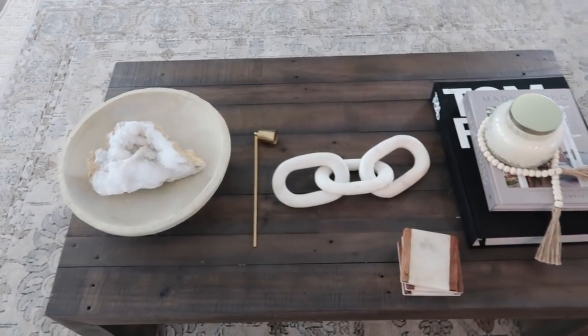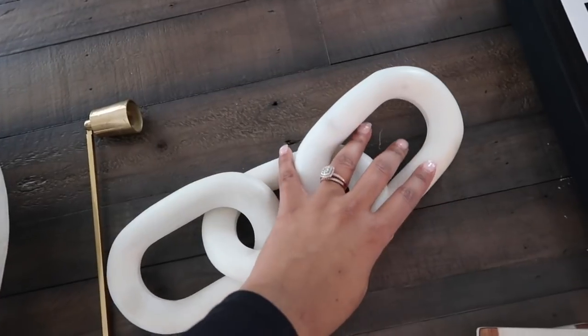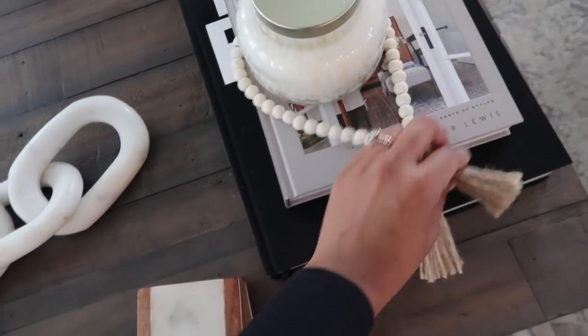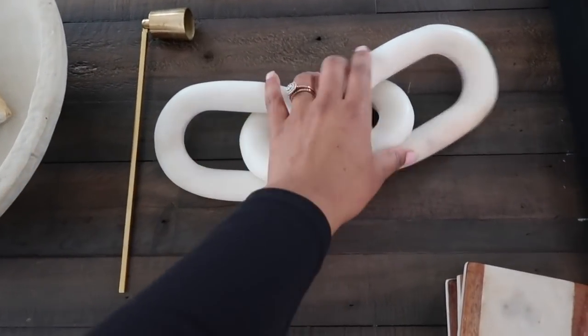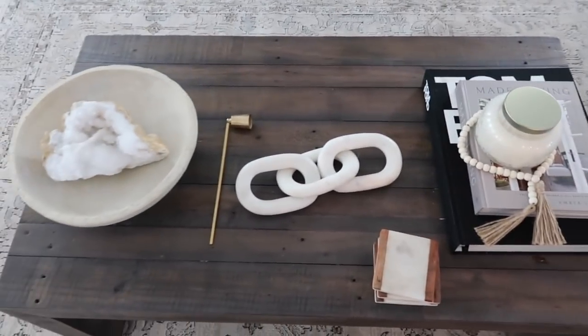Before we head in my office, I want to share with you guys how my coffee table setup looks. So I shared these marble links with you guys in my Amazon favorites video, and I love them. I think it looks so good on my coffee table. I think that is so, so cute. So I will link these below as well because they're such a good Amazon find, such amazing quality, and it really just fills up the space on my coffee table.